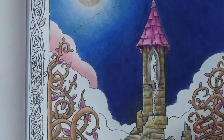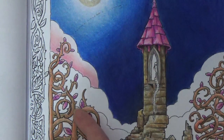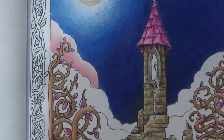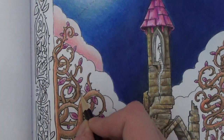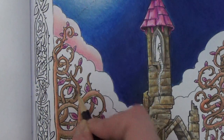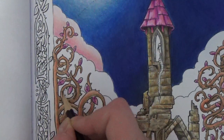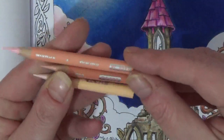Anyway, enough about miserableness. Let's have a look at the next cloud down. Now, the lines kind of go off here, so I'm going to put a pencil line in, because it kind of comes up here, but then stops behind here. So I'm just going to add a little line in there to give me a guide. So these are peaches, my little stubs.